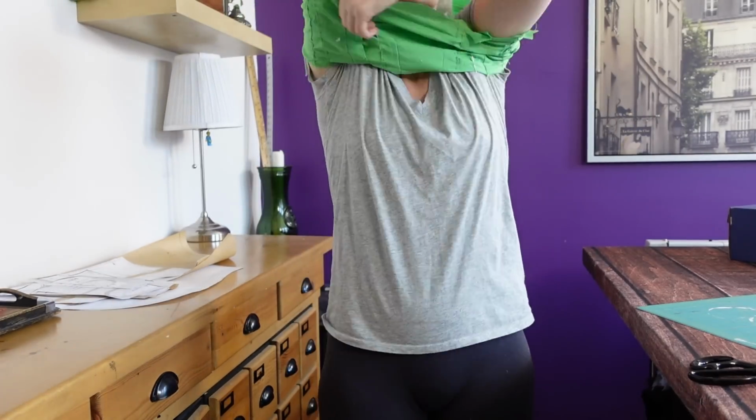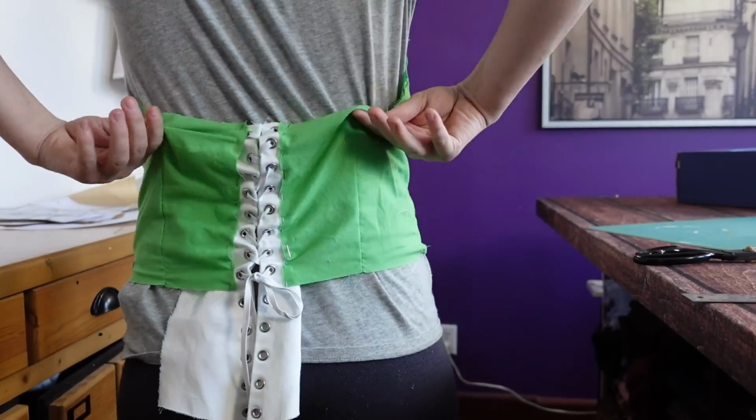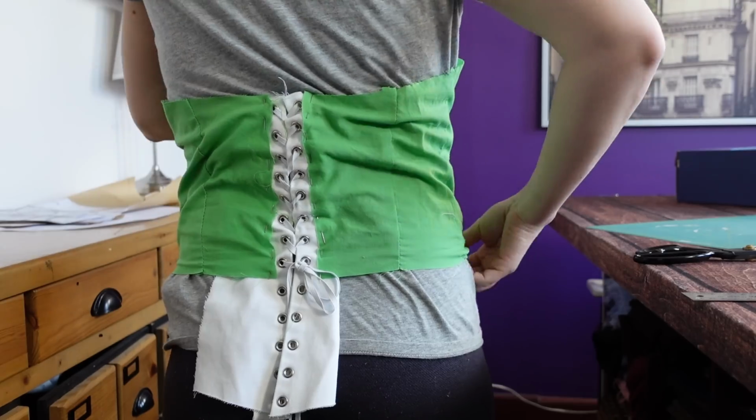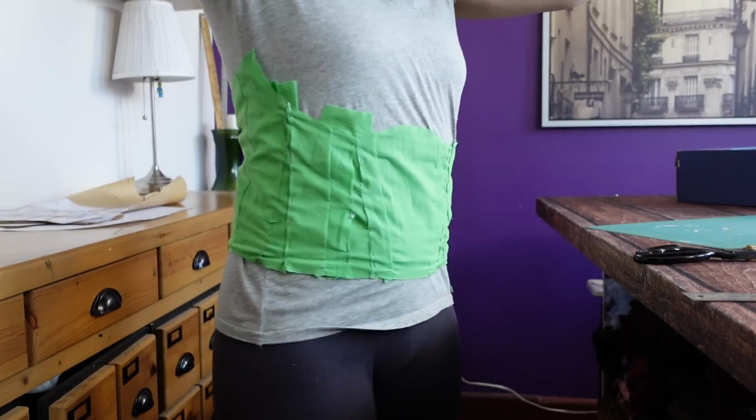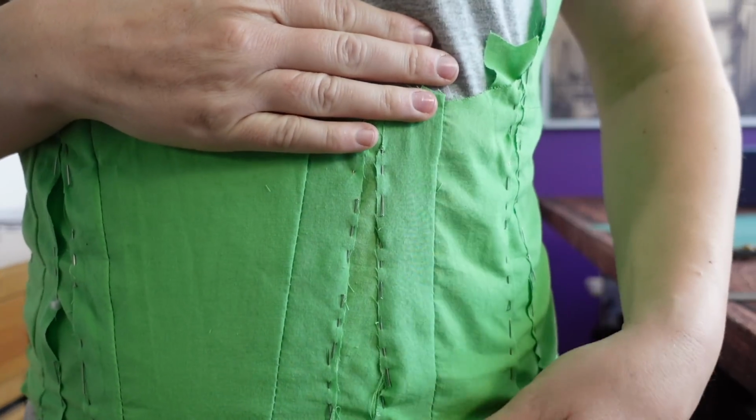And once I actually managed to wrestle the bodice with all of its pins over my body, it fit much better. Now obviously it has no boning to hold it up, so it is looking a bit sad and floppy here, but the circumference was quite comfortable, which was the main thing that I was testing.